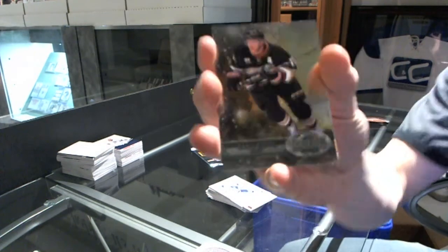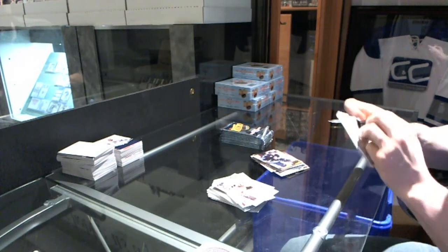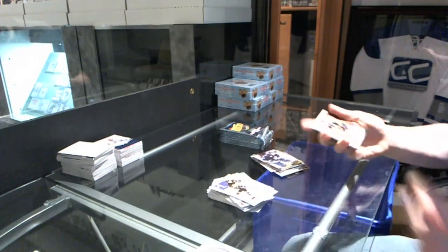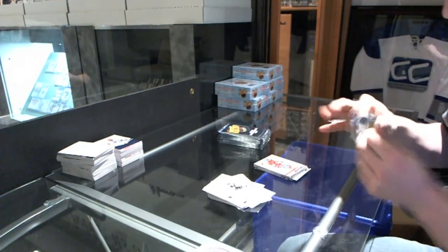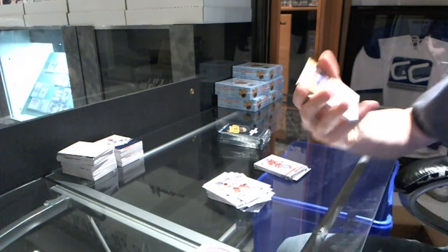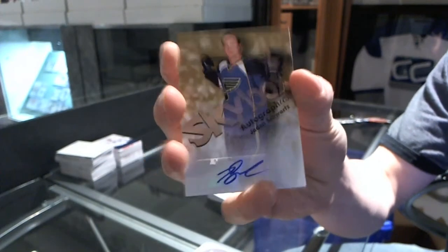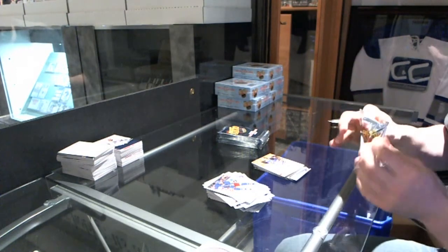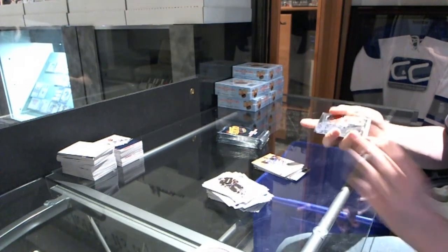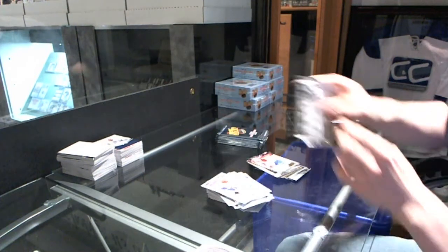Metal Universe for the Ducks, Saku Koivu, and a retro for the Jets, Evander Kane. Metal Universe for the Bruins, Ray Bourque, and a retro for the Canadiens, PK Subban. Skybox autograph for the St. Louis Blues, Jaden Schwartz. Flair Showcase for the Canadiens, Carey Price, and a retro for the Canadiens, Josh Gorges.